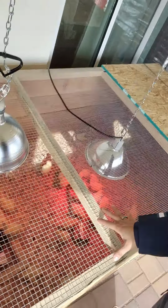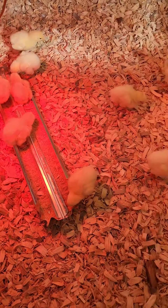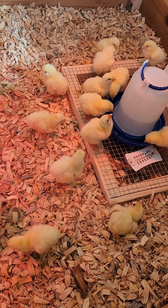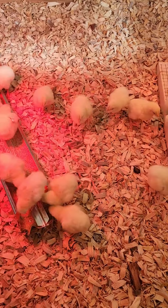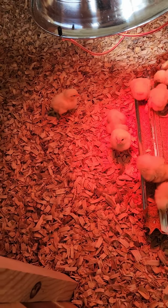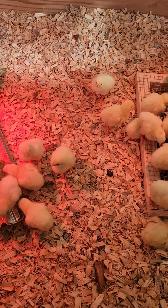Okay, so it's been a few hours, and the cheekies are doing just fine. They're still drinking the water. Actually, let me see if I can get you a better view there. They're starting to eat more. They're definitely still hungry, thirsty, which is fine. And they've got plenty of space, you see. But, hold on, baby.